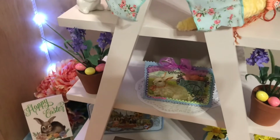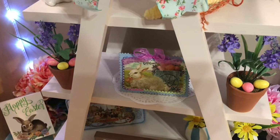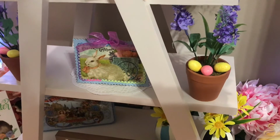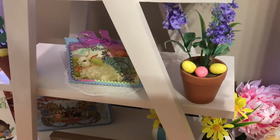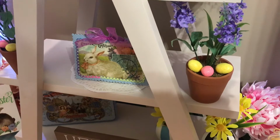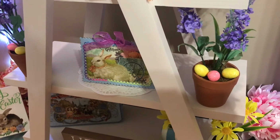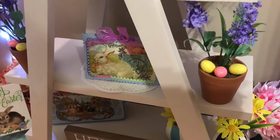The sooner we get that channel built up, the sooner there's going to be a lot more home decor over there. So then going down, we have our little flower. I don't know where you got this. Mom loaned it to me. That is from Dollar Tree. Oh, okay, Dollar Tree. So just put a couple little eggs in there.